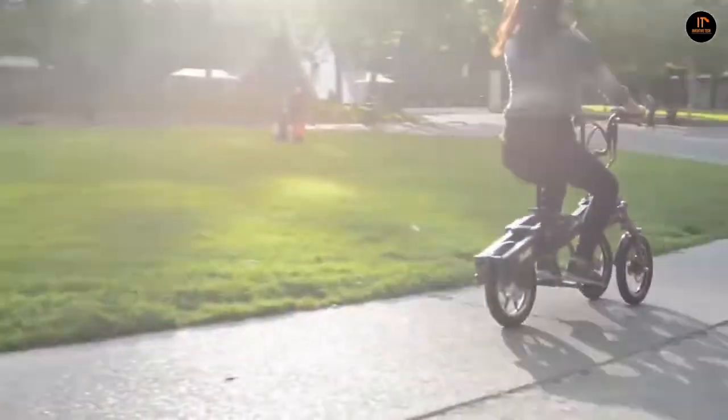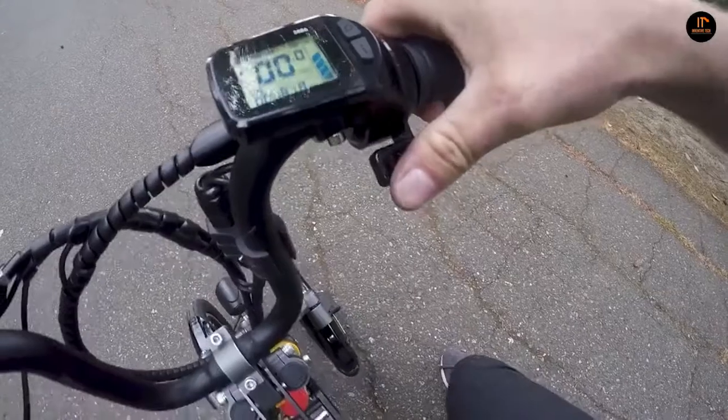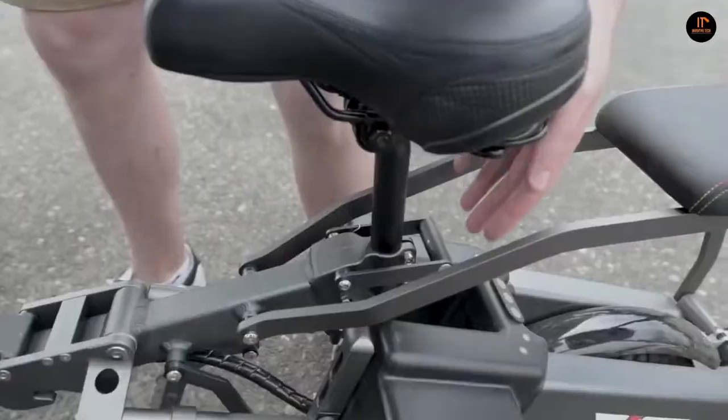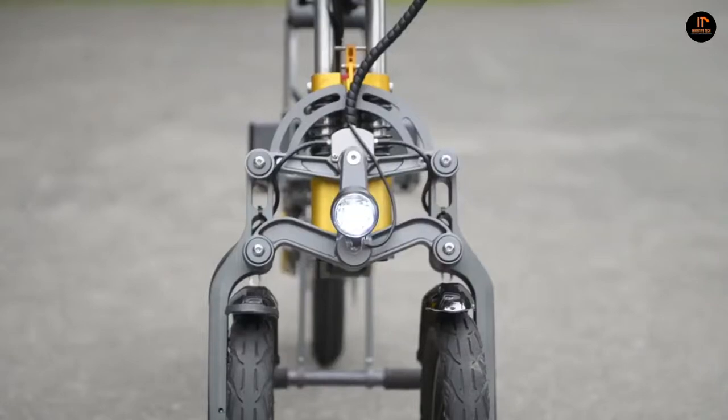Milo carries 2 batteries on board and uses one at a time. Once you run out of one battery, you engage the fully charged battery by using a simple switch. Each battery provides 10 to 15 miles of range and charges in about 3 hours.